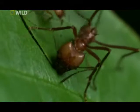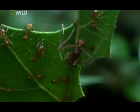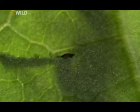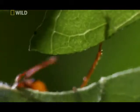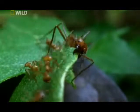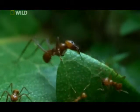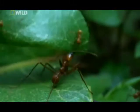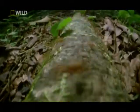Big forager ants clip the leaves into portable sections. As they slice, small quality controllers inspect the leaves for harmful bacteria. The first job done, the foragers hoist up their clippings. And convey them below ground into the belly of the beast.